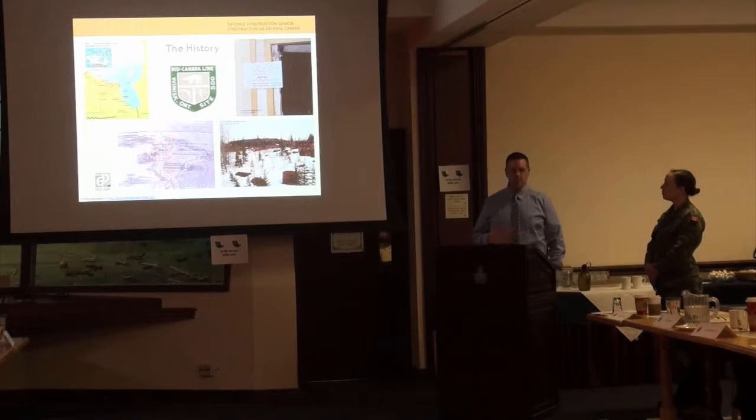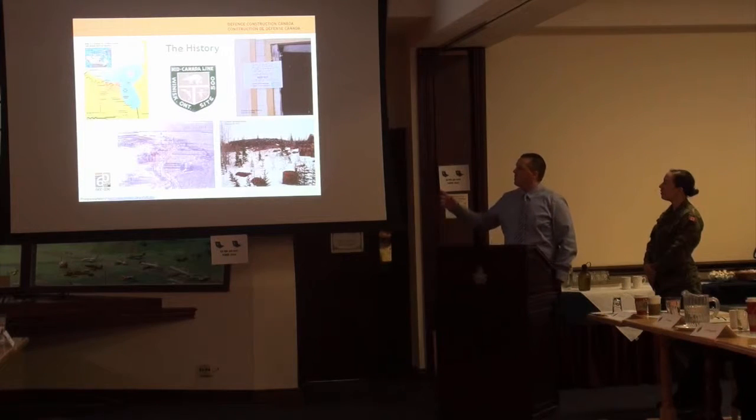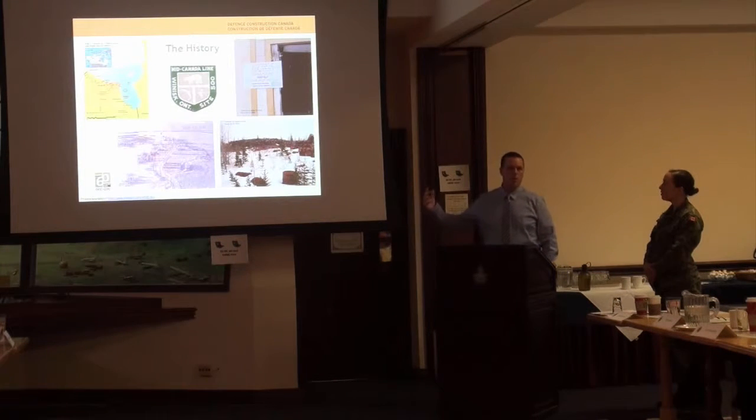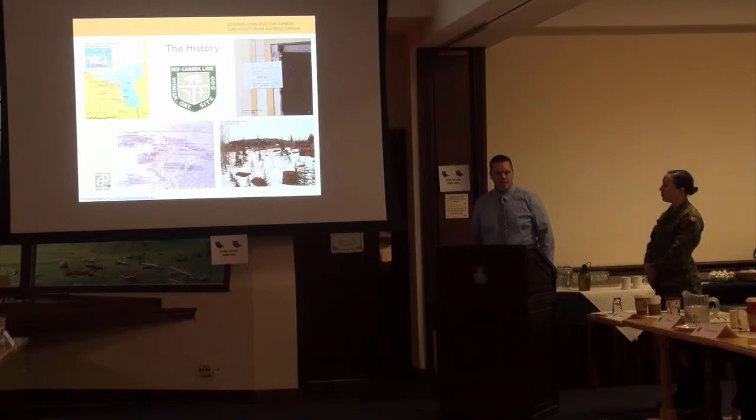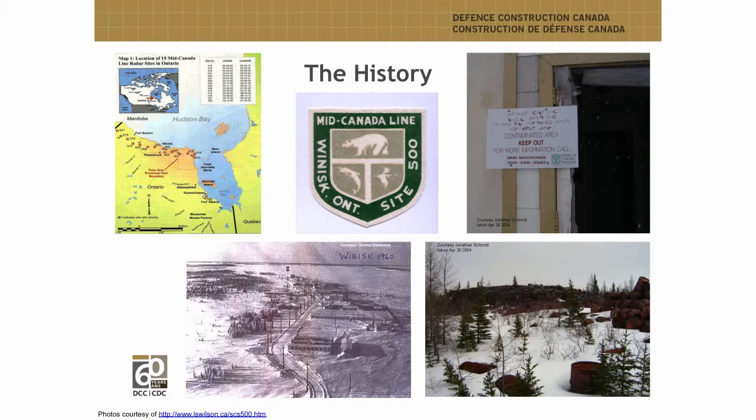It was basically active until about 1965, and the site itself was also used heavily for the construction of the DEW line. It was used to ferry supplies up north to the construction of the Distant Early Warning line sites. And as with many of these sites, especially the ones abandoned in the 50s and 60s, the military's footprint was visible long after site closure.